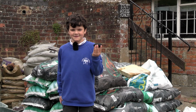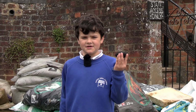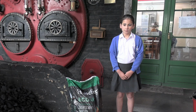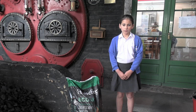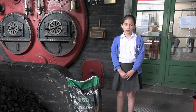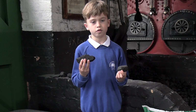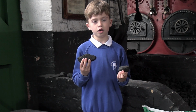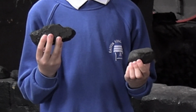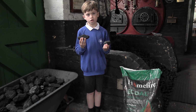In July 2022, Crofton beam engine took on a trial of eco, a different new type of fuel made of coal and ground olive stones. This project was set up to help explore better fuel options that help to protect our atmosphere. We're still trying to figure out what's the best option. It is great to have somewhere close to our school where we can learn how fuel generates power, because this helps us to understand that new types of fuel are needed.